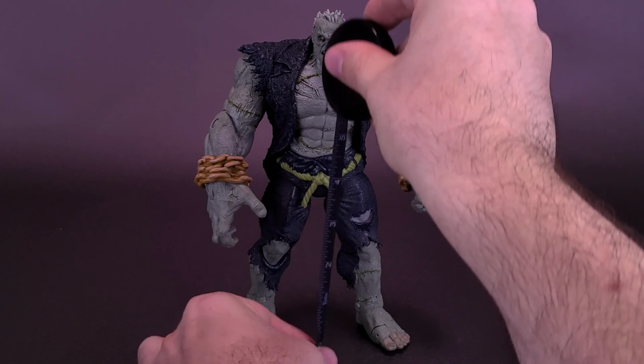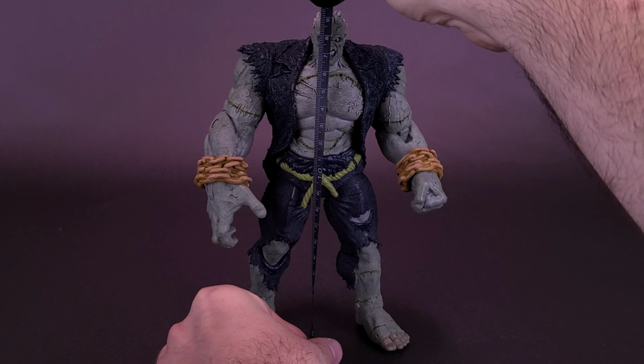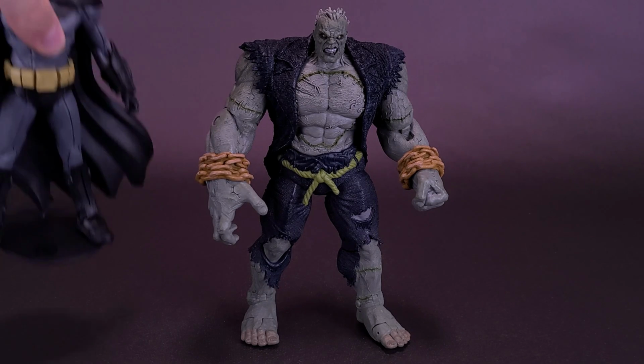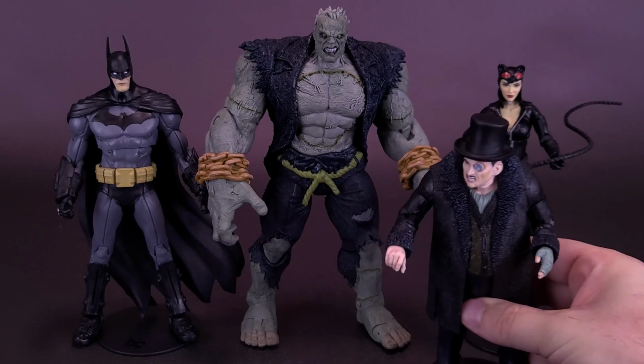Grabbing now the tape measure just to see how tall Solomon Grundy stands. The figure is a 7.5-inch tall figure, or roughly about 19 centimeters in height. Then, to compare Solomon Grundy with the other figures we looked at from this wave, here's what he looks like next to Batman. Here's what he looks like also next to Catwoman. Just off to the side, here's what he looks like next to Penguin.